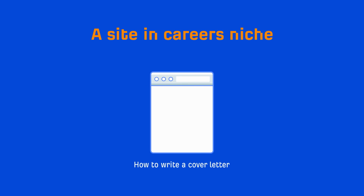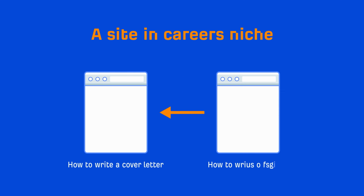For example, if I had a site in the careers niche and I was writing a post about how to write a cover letter, then I definitely want to add internal links from other relevant pages like one on how to write a resume. More importantly, visitors who want to learn how to write a resume would probably want to know how to write a cover letter, and vice versa.